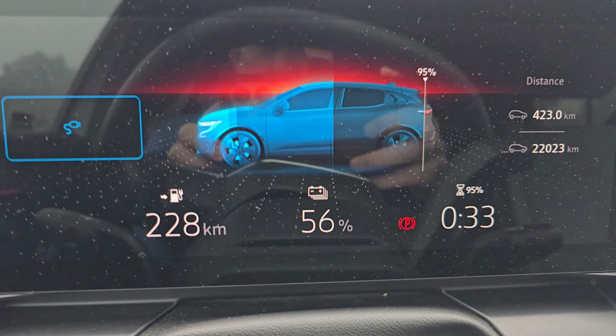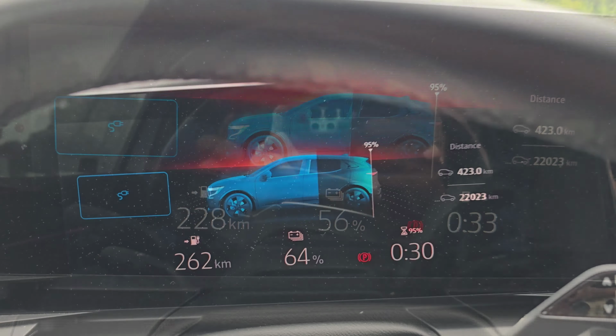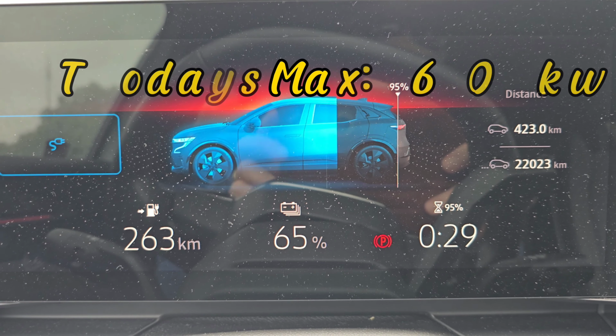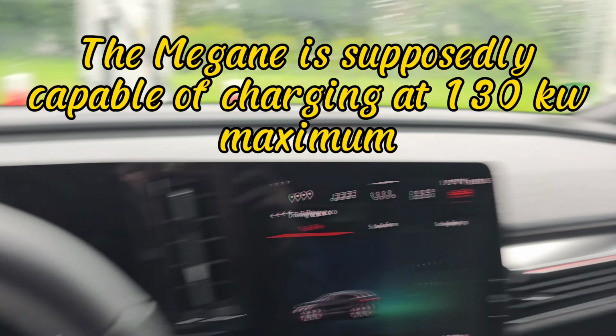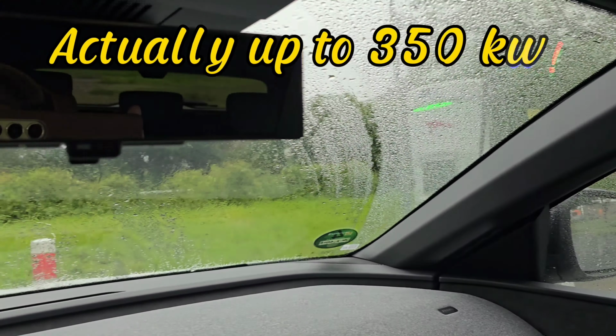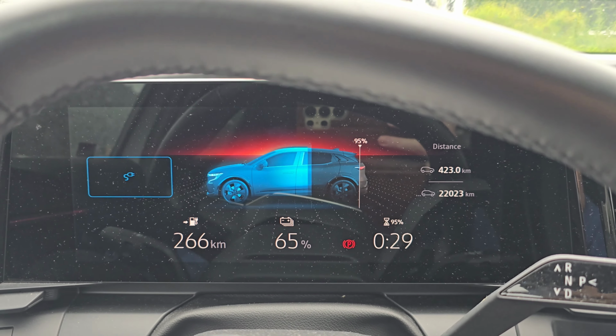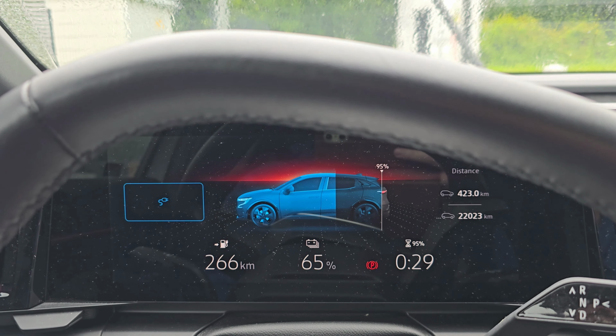And this is the display which comes up as you're charging. So pretty basic. It's a pretty poor power output. I only got a maximum of 60 kilowatts for the time I've been charging so far. I'm sure I read somewhere that it was supposed to be up to 130 kilowatts. These Ionity chargers are supposedly 150 kilowatts, so I don't know why I'm only getting such a poor amount. So it's taking a little while to charge here, even though these are fast chargers. Don't know what's going on there, don't have enough information. It'll be interesting to try some other chargers, but so far not a very good charging speed on the Megane. I've been using these Ionity chargers in Aachen, and they seem to be alright.